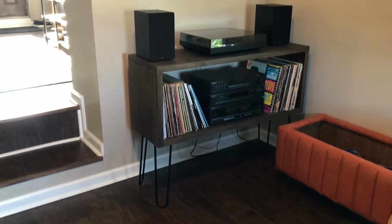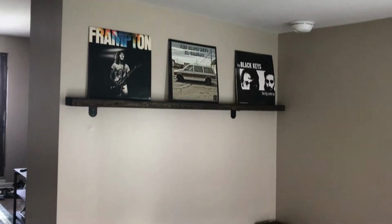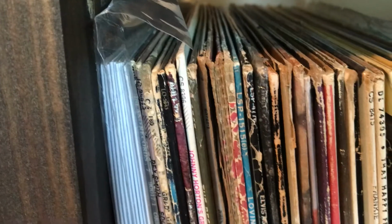Alright guys, so this is what you've been waiting for, the record player table, console table, whatever, the reveal. I was so excited to make this for him. I think it looks absolutely awesome in his apartment. We put a little shelf above it so we can show off the records that he's currently listening to, and I just love how it turns out.